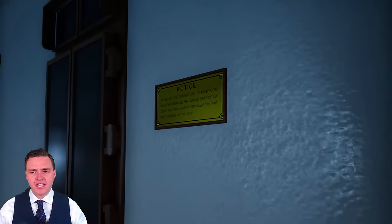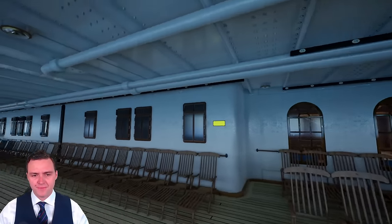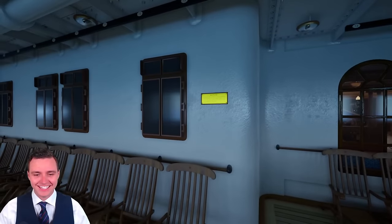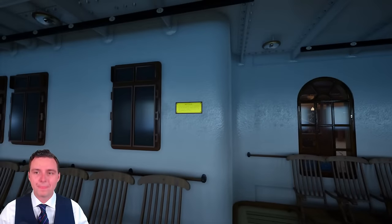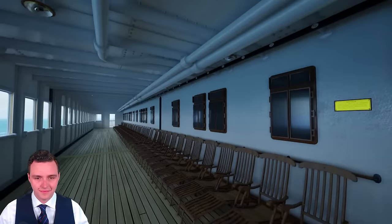But there's nowhere else on A Deck, it has these staterooms. And so this is all accommodation. And so they're basically saying, hey, please keep it down. Yeah. Please don't run around the deck before, like, 9 a.m., because that's going to annoy the rich people.